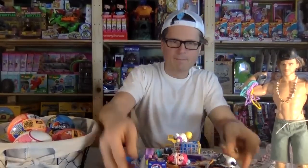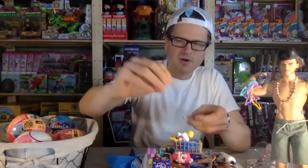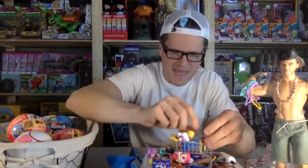I think I have a big box like this filled with five surprise toys, but I think I have to divide them up into categories. Definitely want to put all my maggots together. Just have this huge maggot collection. Let's mix the maggots with the beads.